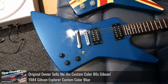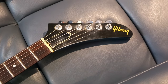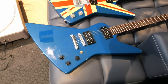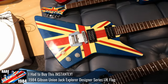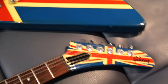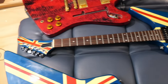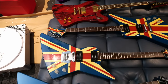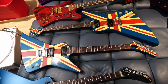Speaking of a well-received review, this was the Christmas Day episode this year, buying a custom color 80s Gibson from the original owner. It's kind of a cool blue finish. It's not a finish that I've seen before, outside of the Union Jack Explorer base coat. So here we've got the tremolo version of the guitar with matching headstock, and then over here we've got the stop bar tailpiece variety. So now I just need to find some of the other versions. I actually had somebody contact me about one that still has the pure white clear coat, so I might be getting that one in the future, I'm not sure.